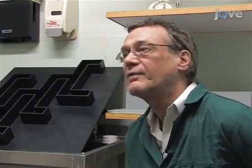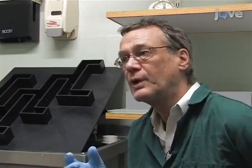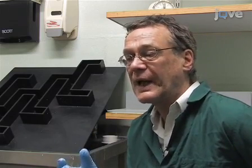So here we have a direct model, a homologous model almost, between activities of daily living as seen in patients with Alzheimer's at home and in the clinic, and the inhibition of species-typical behaviours in the mouse.